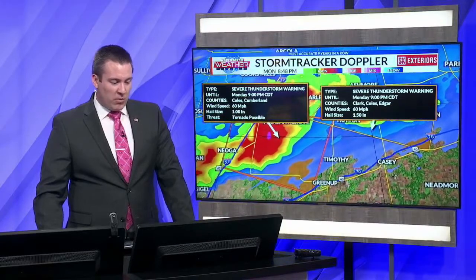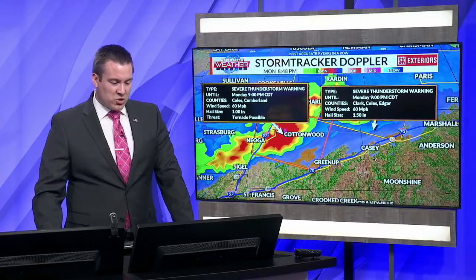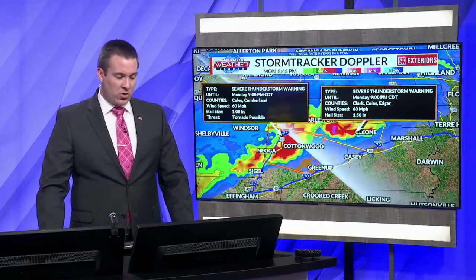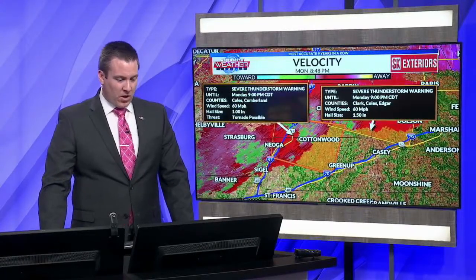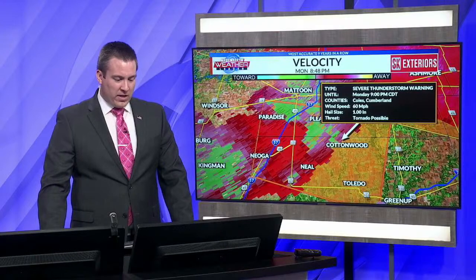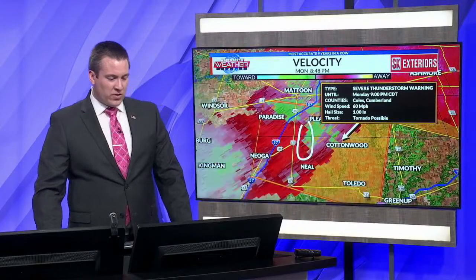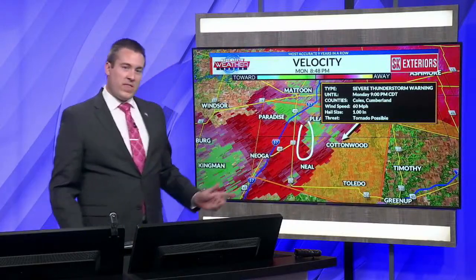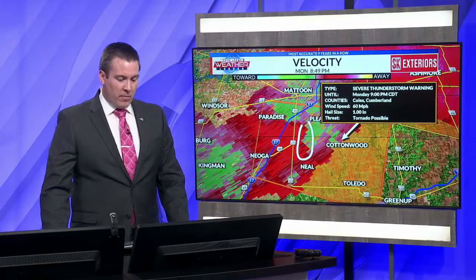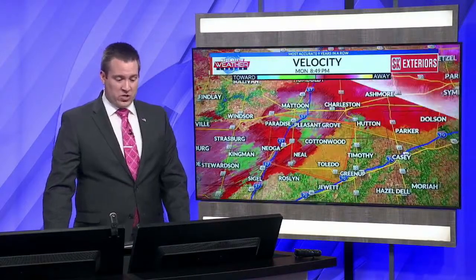But the one for Coles and Cumberland County that goes until 9 o'clock still has that tornado possible tag on it. So that's the one that still has the potential to maybe give us a little bit of a surprise. The thing is, though, it has yet to do that. We've got just a broad area of rotation, just north of the Neoga area, with little pockets here and there. If we were to get anything to spin up, it would be in that location. But as of right now, there's been no confirmed tornado with it. In fact, it's not even a tornado warning. It's just tornado possible.